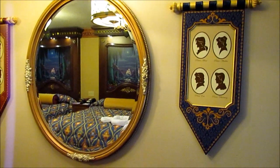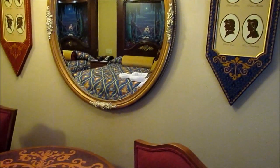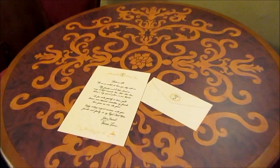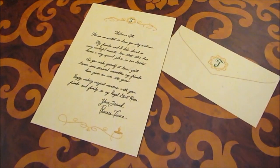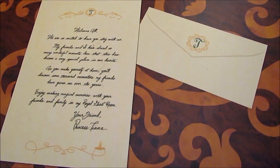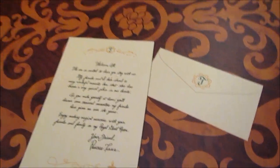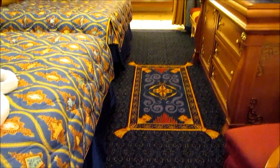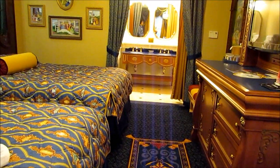Well, the storyline of the room, as you saw, Tiana does live here, and so she invited her princess friends to come and visit her. And you'll see the note welcoming our new royal friends as they check in from Princess Tiana. But one of the storyline pieces that we love is that the princesses all brought Tiana a gift as they came to stay with her. So you'll see some of those throughout the room, like the magic carpet from Aladdin, which Princess Jasmine brought, and also on the faucets are the magic lamp from Aladdin.